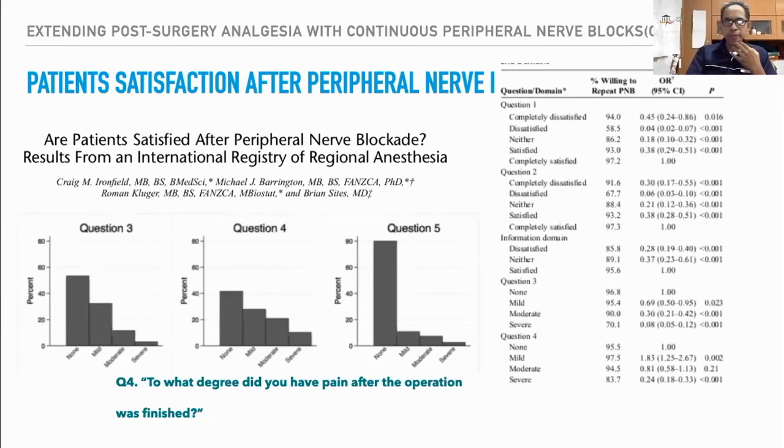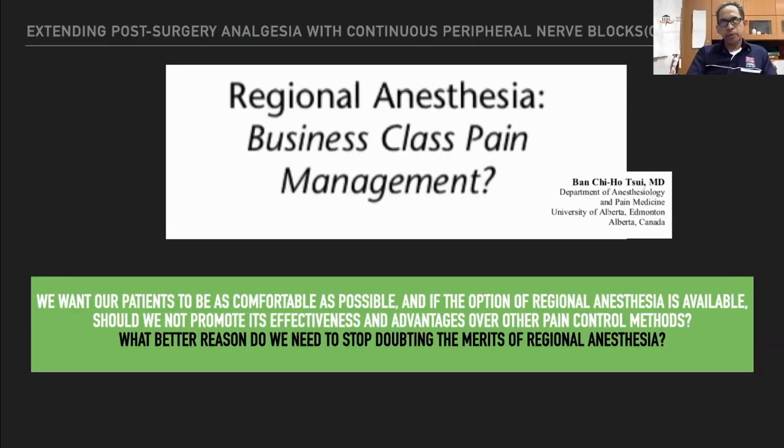Means peripheral nerve block is quite versatile, if you ask me. And Dr. Bancho also commented in a letter to the editor in relation to Dr. Barrington's paper. I would like to capture his words. We want our patients to be as comfortable as possible, and if the option of regional anesthesia exists, should we not promote its effectiveness and advantages over other pain control? Okay, what better reason do we need to stop doubting the merits of regional anesthesia?